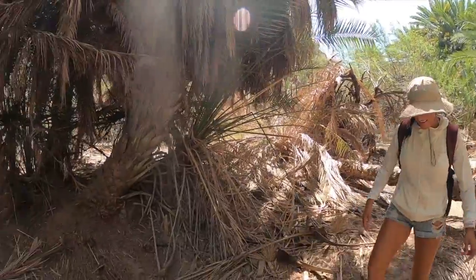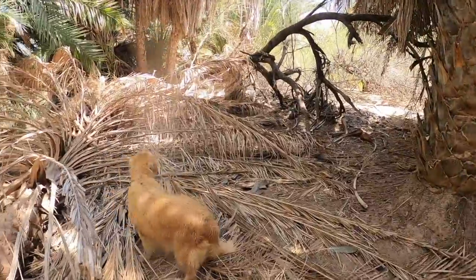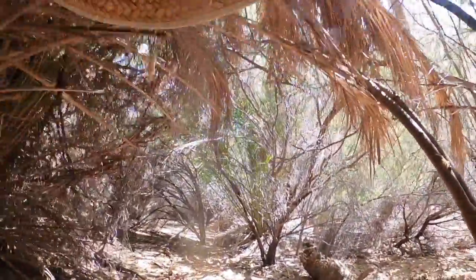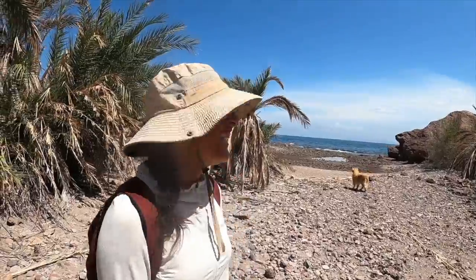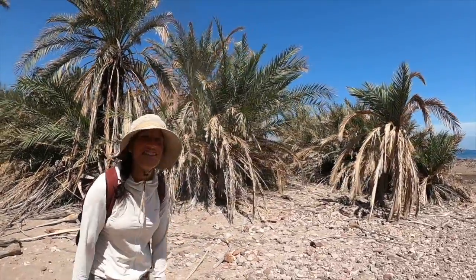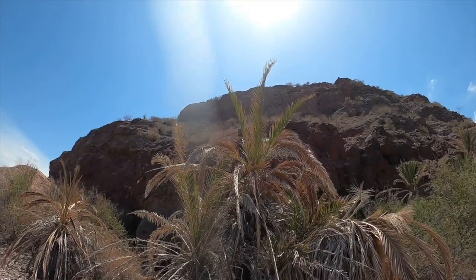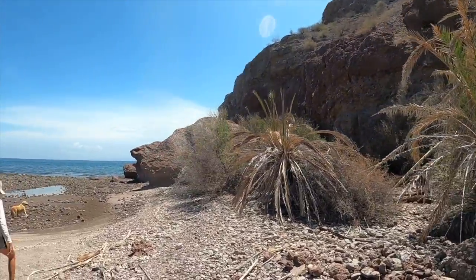There's no trail here. So I said we're gonna make our own. Okay. Landmark numero tres, the ocean. So now at some point here, and this is the mountain. So somewhere in this mountain is a cave that we're looking for.